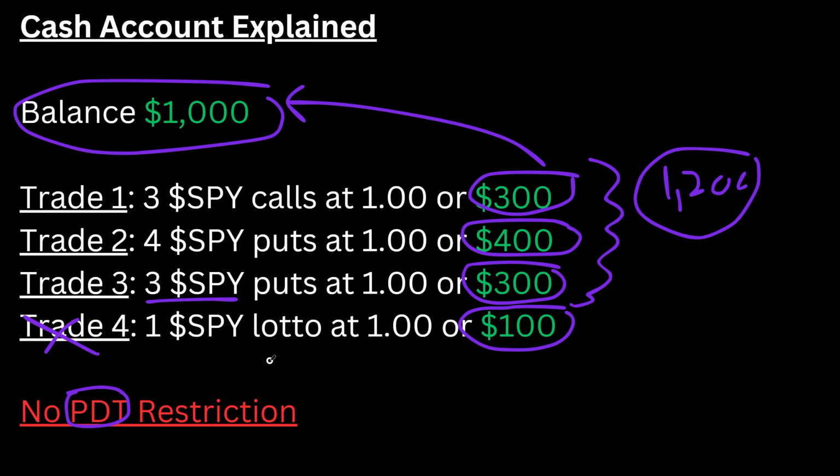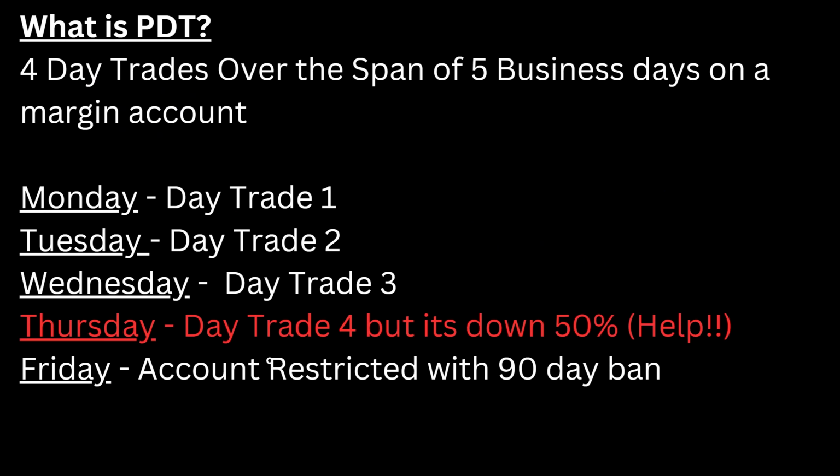Now, PDT is a government regulation here in the US called pattern day trade restriction. It was started during the dot-com bubble to basically help people from day trading on margin, because everyone in the dot-com bubble was running up like 10x leverage, and then when it popped, everyone got bagged. Okay, now let's talk about PDT real quick.